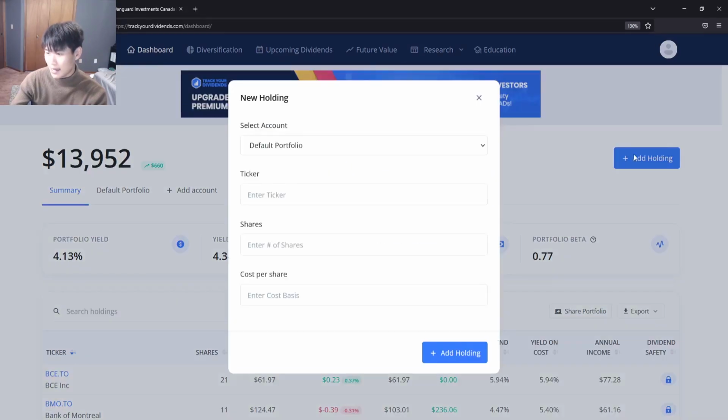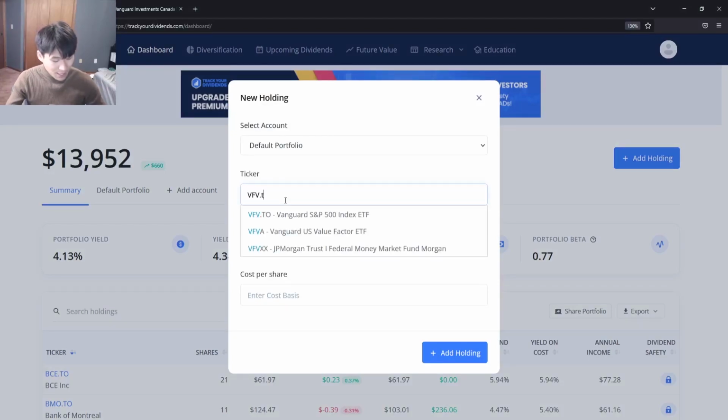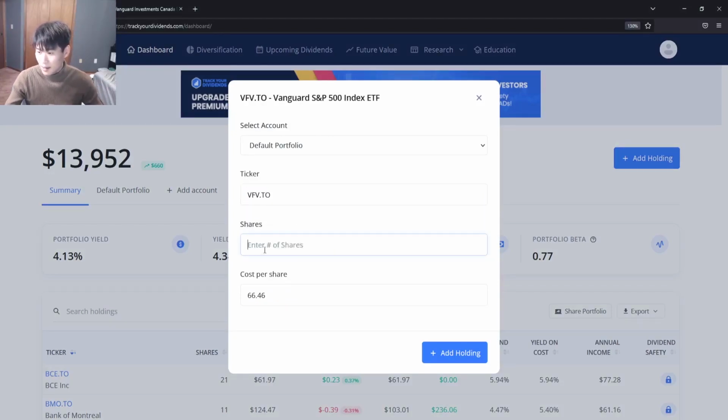Not updated position, but we'll go ahead and add the first one, which will be VFV because we are on the Canadian side of things. The amount of shares we got was 0.274 at a cost at $91.23. We'll go ahead and add that holding.